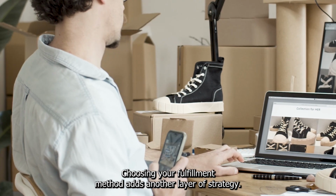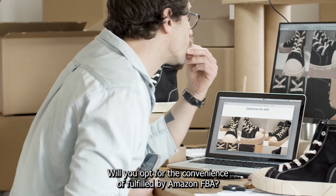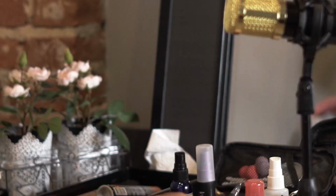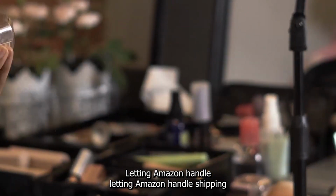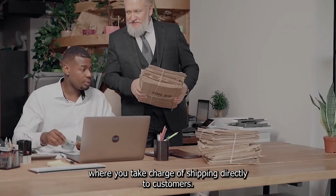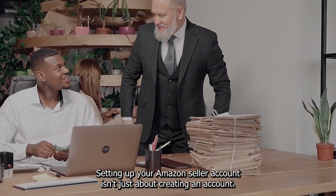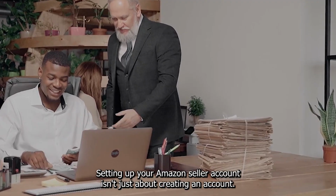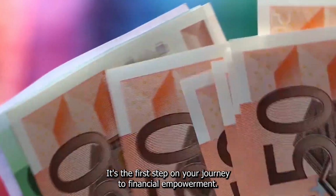Choosing your fulfillment method adds another layer of strategy. Will you opt for the convenience of Fulfilled by Amazon (FBA), letting Amazon handle shipping, or the hands-on approach of Fulfilled by Merchant (FBM), where you take charge of shipping directly to customers? Setting up your Amazon seller account isn't just about creating an account. It's about laying the groundwork for a profitable empire. It's the first step on your journey to financial empowerment.